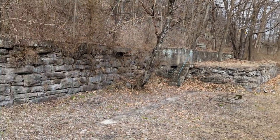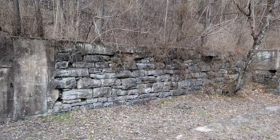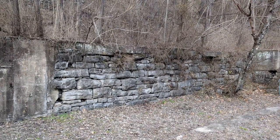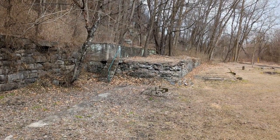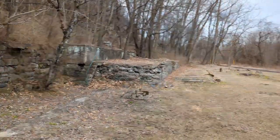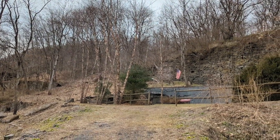You can see these individually stacked rocks. They might be from the first colliery that burned down, but definitely from the second one that was built after the fire. It's still holding strong until 2023. And it's cool that they recently erected a handrail on those poured concrete stairs. Gives a little bit of life to the site, brings it back from the past, especially since it's been torn down, unfortunately, the breaker, that is.